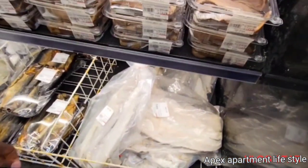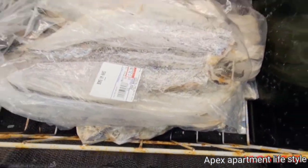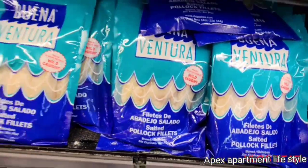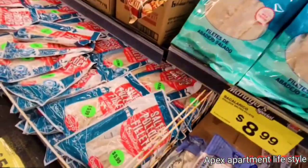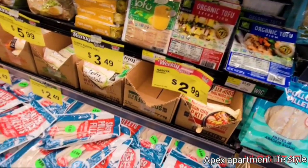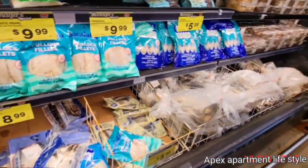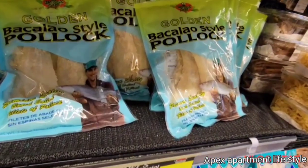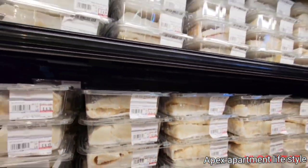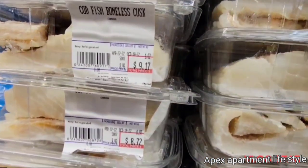And if you were wondering where you get your codfish or your saltfish that you could use with your ackee, these are a lot of saltfish or codfish, different styles, different containers, different bags with ackees. Different bags of saltfish that you could put with your ackees. They have them even in chunks. These are prices. See different prices.